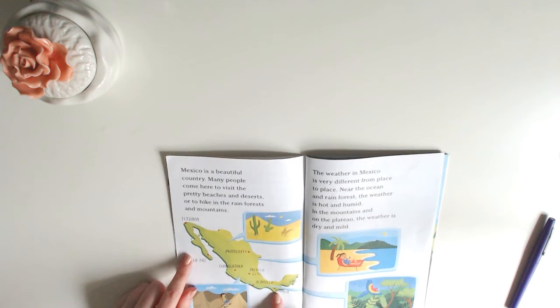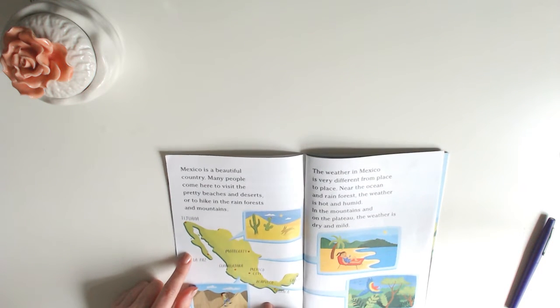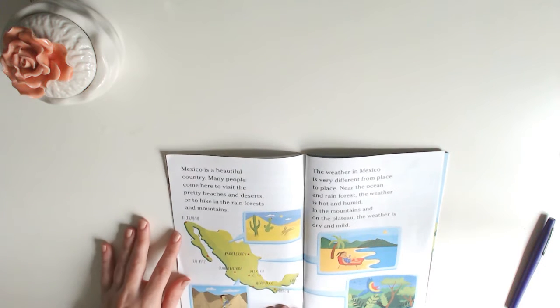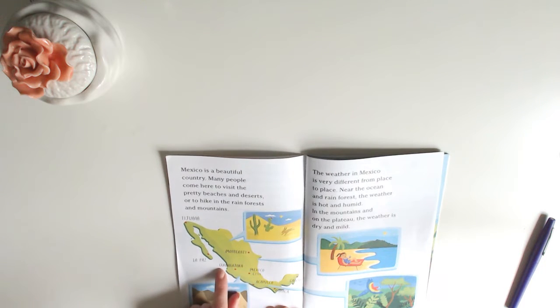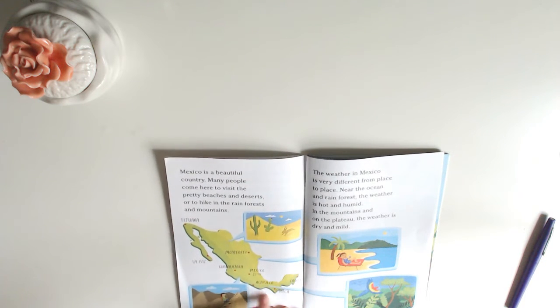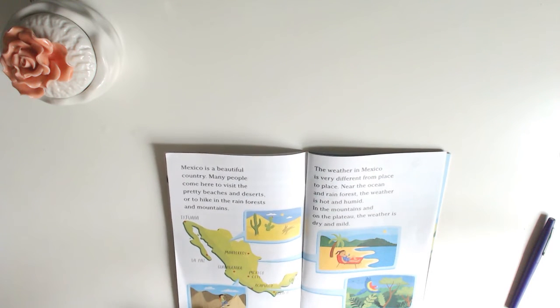Then I need to pause and actually look at the map. So I'm seeing the country here, and they have the cities marked with these little red dots and their names next to them. So there's Monterrey, Guadalajara, Mexico City, Acapulco. So they're naming all of the cities for me, but then they're also giving me little zoom in pictures of the different parts of the country.